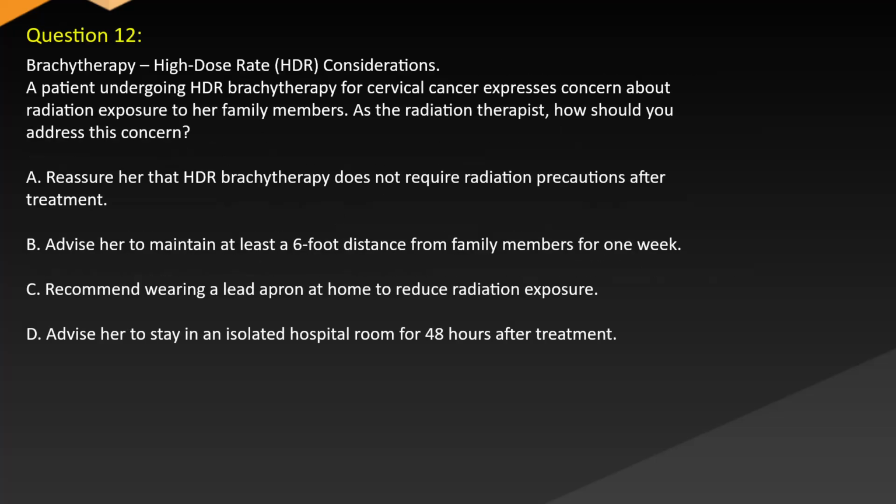Question 12. Brachytherapy. High dose rate, HDR, considerations. A patient undergoing HDR brachytherapy for cervical cancer expresses concern about radiation exposure to her family members. As the radiation therapist, how should you address this concern?